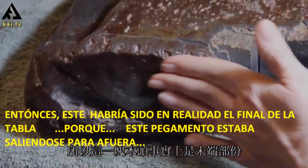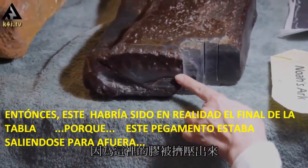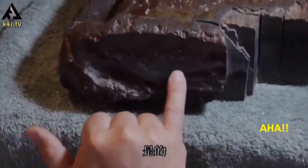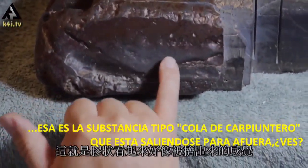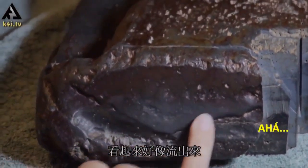So this would have been the actual end of the timber because this glue was coming out. But the other end, can you... Oh, this is the glue. That's a glue substance that looks as if it's coming out, see? It kind of flowed out. That's the pitch.